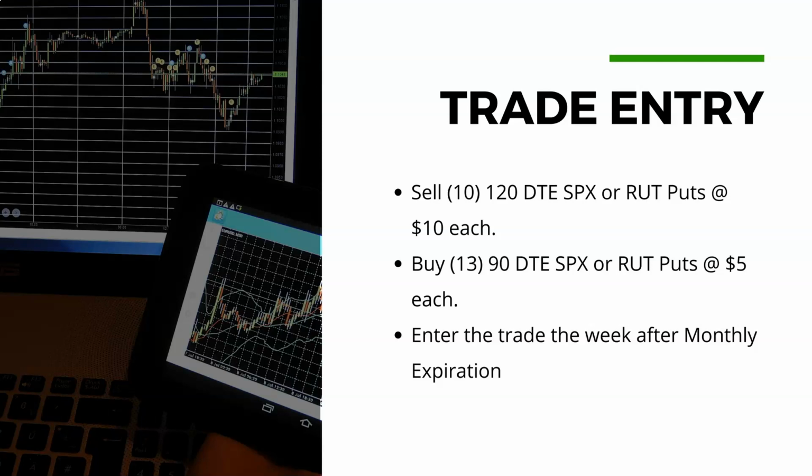I just don't want it to be 141. That's too far out. I want to wait until they're right around 120 days. Give or take 5 or 6 days is fine. And then the long, or the ones I buy, are going to be about 30 days less till expiration. And I'm just going to go find the one that's at $5.